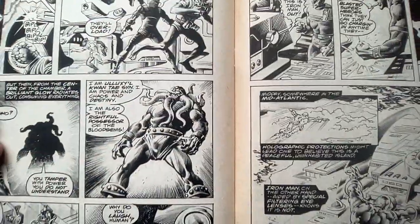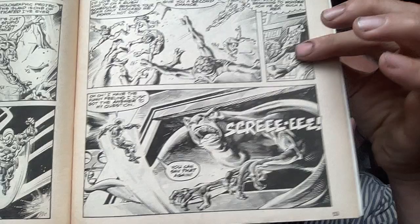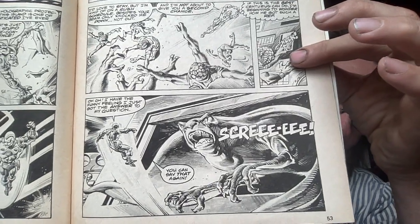Now the story is not. It's fun, but it's not good. It's average. But the action, and of course, this is so good. The Squid Man, Sal Buscema is just a master at these things. Monsters everywhere. They just pop up. Amazingly drawn.